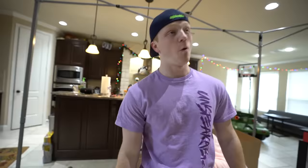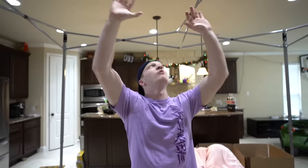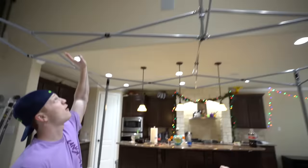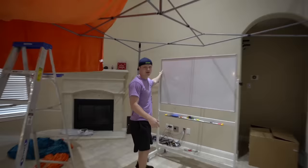So what we're doing here is we're trying to build the world's biggest blanket fort. We have this giant structure because obviously blankets cannot hang and just float by themselves. So we're gonna hang all the blankets on this giant structure. This whole entire section right here is gonna be the living room. We're gonna have a TV, a whiteboard actually.